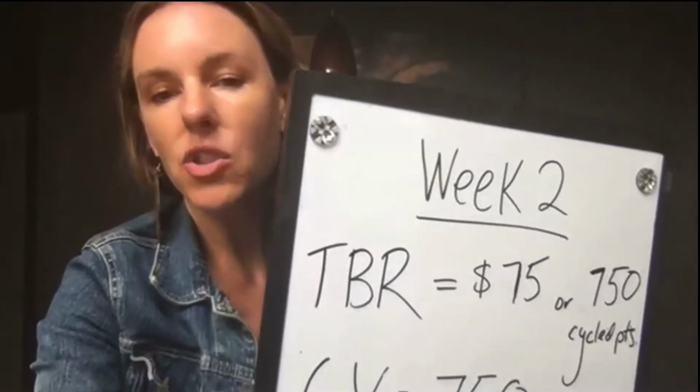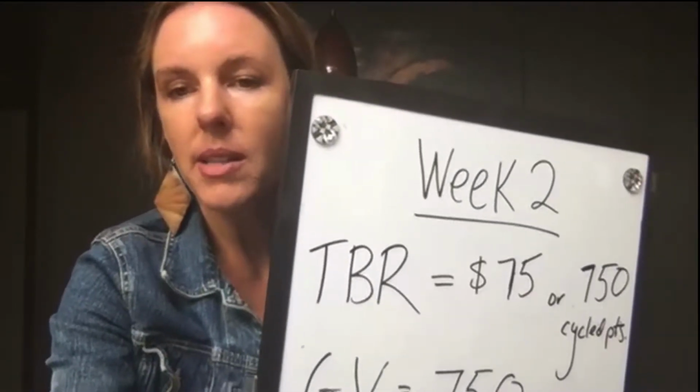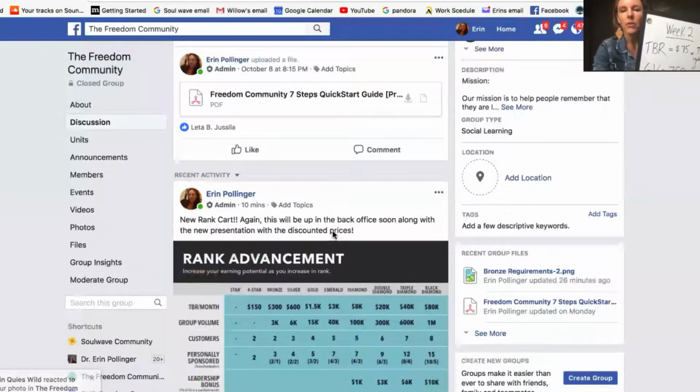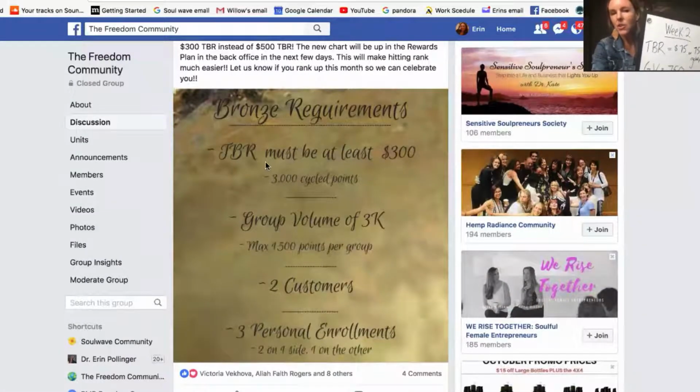Let me go ahead and share the screen real quick with everybody so that we can all be on the same page here. First I want to show you the new image that you can all see here. So the new image, TBR, at least 3,000, which is 3,000 cycled points. How do you see this, right? We want to be really clear about where to check this.